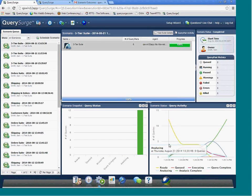So for a trial, pretty much any operating system that's out there, you can probably do it on. If it's on hardware that is relatively robust, then you'll be able to do more. If it's on less robust hardware, you'll be able to do less, but you'll be able to see all of the features of QuerySurge. The trial version of QuerySurge is not limited in terms of features. It's just limited by time. You get a 2-week trial when you install QuerySurge and download the trial version.